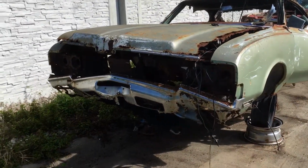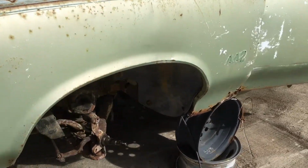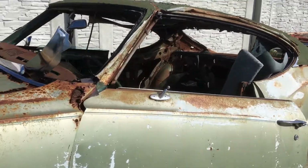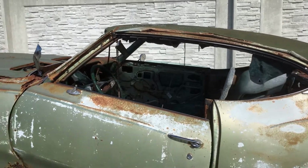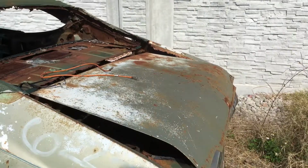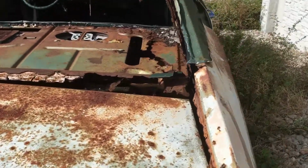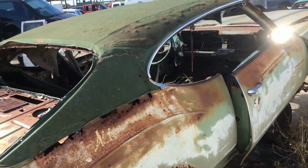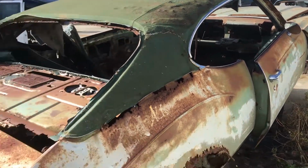And then this looks like a 70 to 72 442. So that's a 442, a 1970 to 72. If you needed a door, maybe the other door, the mirror over there. There's not a lot left on this thing. It has pretty much been stripped to the bone. So you've basically got two doors, some door handles. That's about it, pretty much.